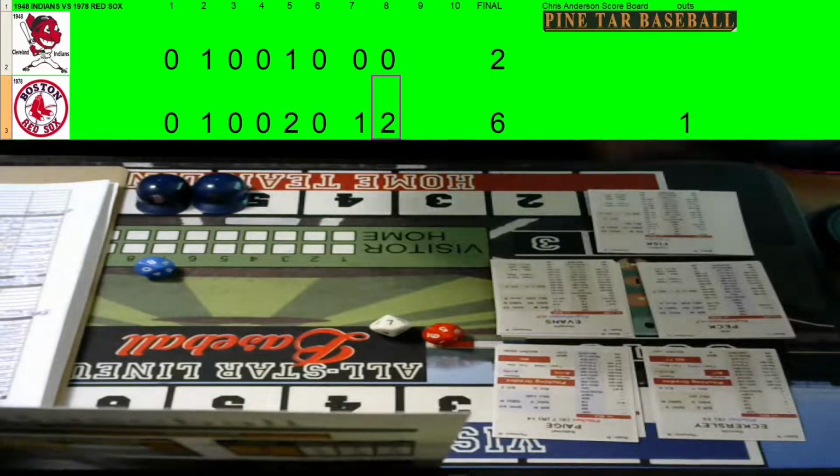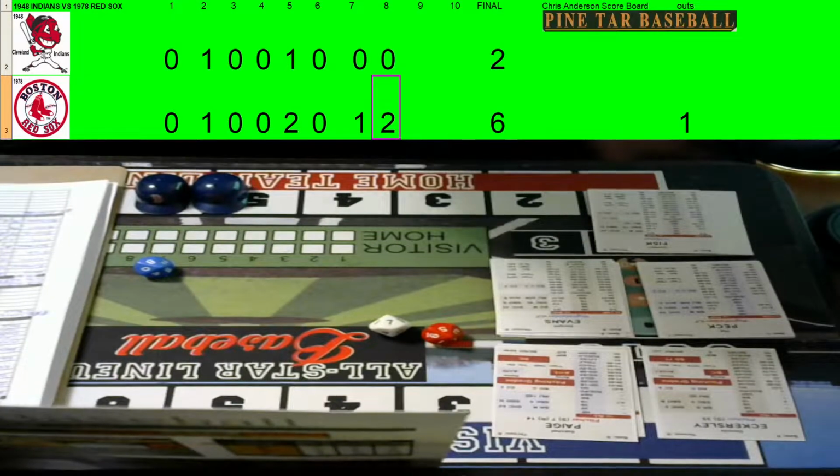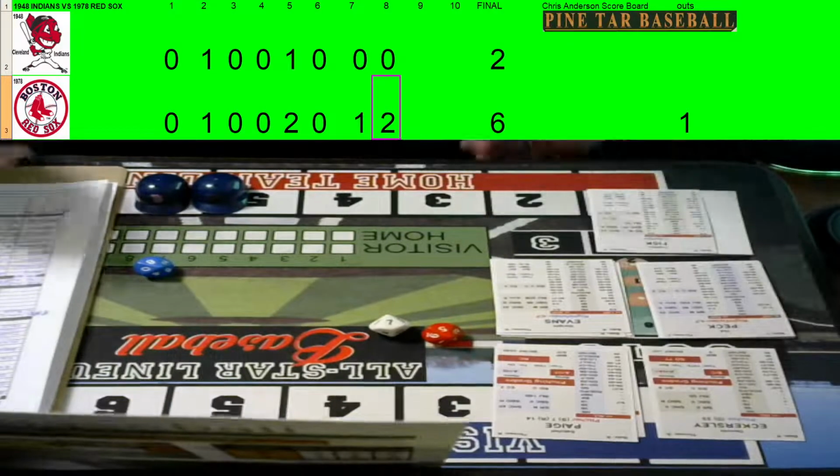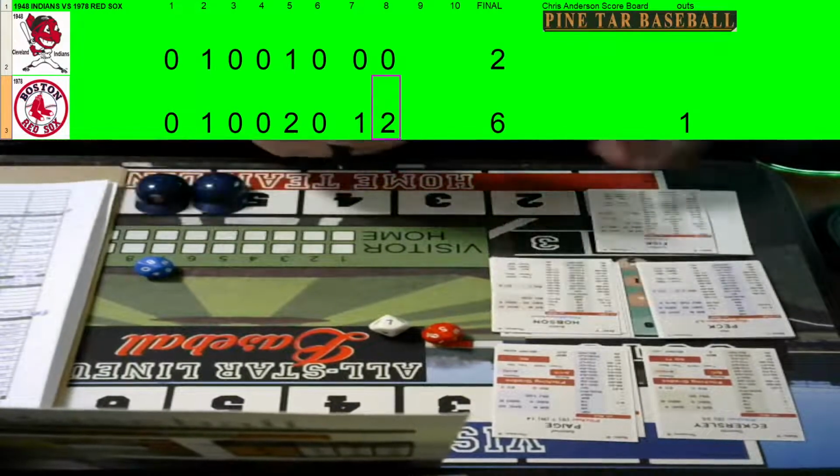So fielding it and tossing to Paige is Robinson. 2 outs, Fisk advances to 3rd. Scoring at home, that's 3-1. Good job by Satchel Paige covering up that bag.